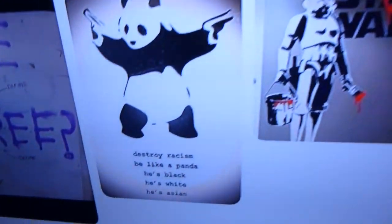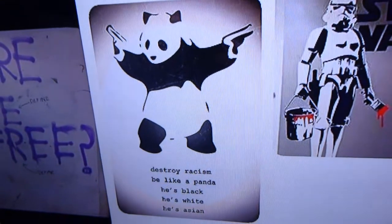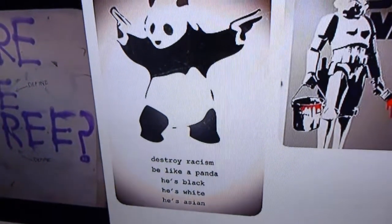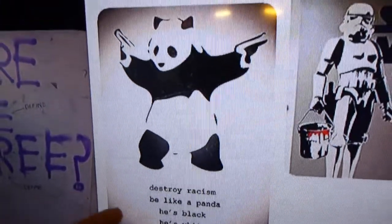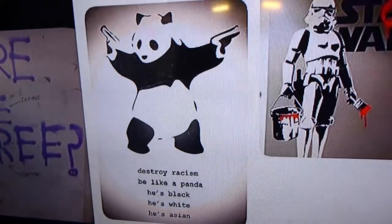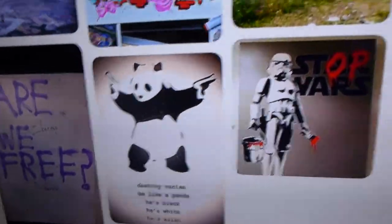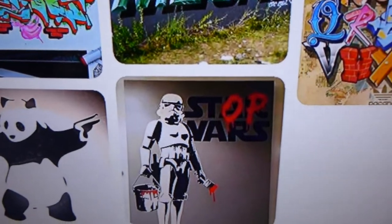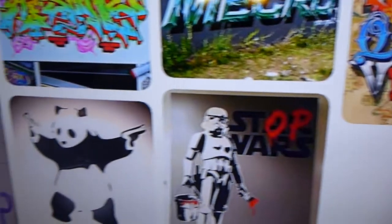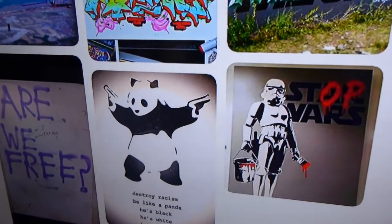Now, for starters, we can see this panda, and he's fantastic. And it says, destroy racism. Be like a panda. He's black, he's white, he's Asian. So how perfect is that to convey a message? Particularly with what you're learning about at the moment with Martin Luther King, I think this is a really great image to demonstrate how crazy racism is really.